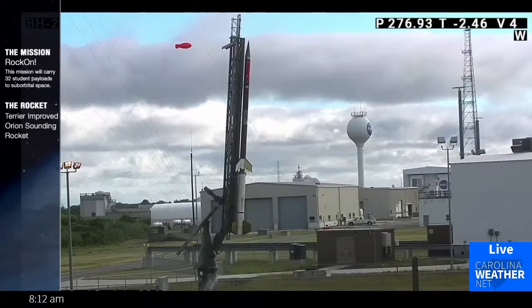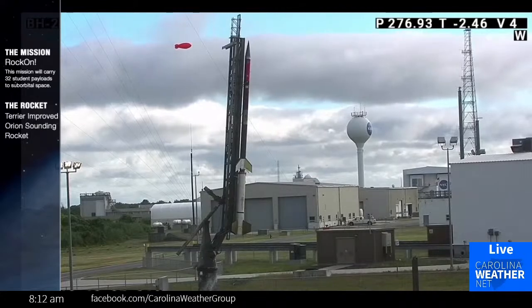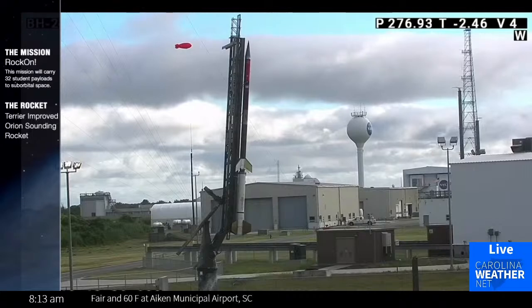You just heard from the test director that we're holding for at least another 15 minutes before we pick up the count, while they assess boats that could be in our hazard area and crunch the numbers. It's going to take about 15 minutes for that to happen. Then at the T-minus 5 minute mark, if everything is clear, they'll do another poll to proceed, and we'll pick up the count.